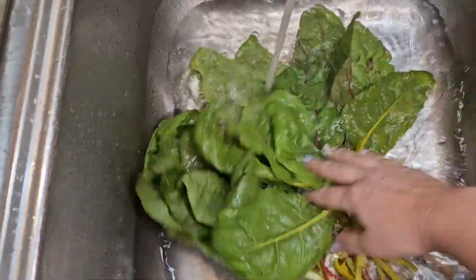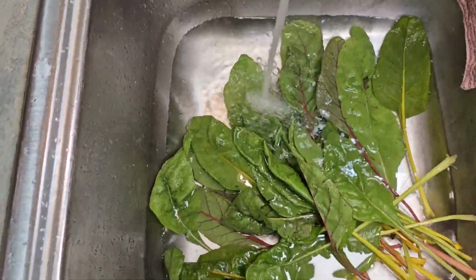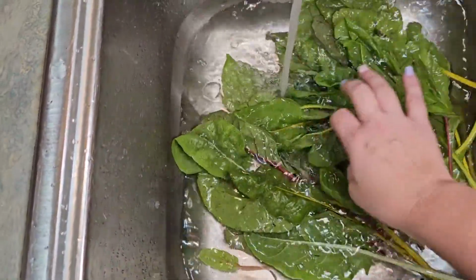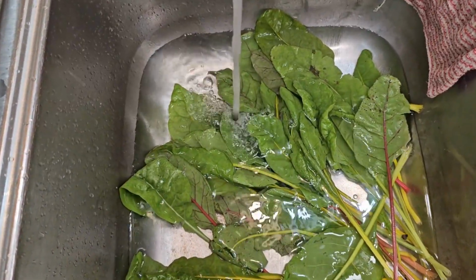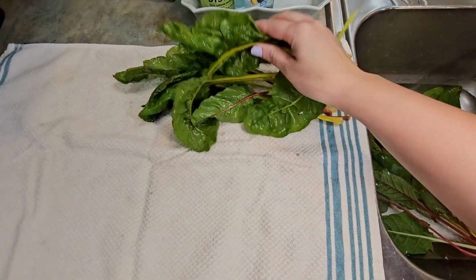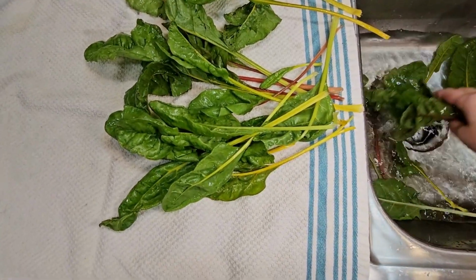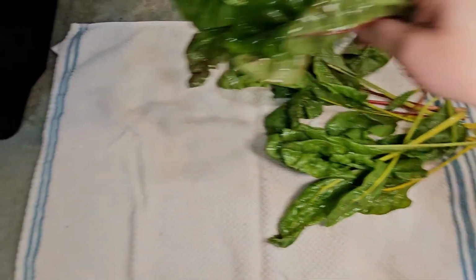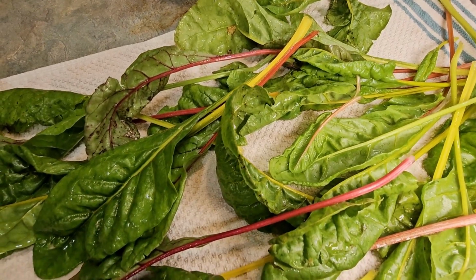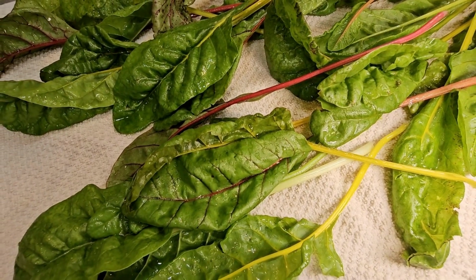And anytime I have these larger leafy greens like this Swiss chard or lettuce or mustard or turnip greens, I like to just run some cold water into the sink and swish these around and remove any dirt or bugs that may have been on those. And then I just place them out on a clean kitchen towel and let those dry and remove any of the water, especially if I'm going to be sauteing or roasting them. And I will be roasting the Swiss chard for our meal tonight. I'll also place some paper towels on the top of these and pat those dry to help remove any of that extra water.